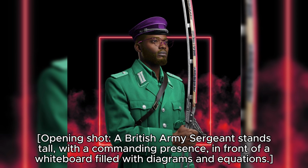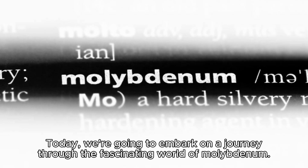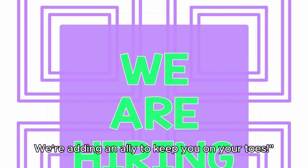Opening shot. A British Army sergeant stands tall, with a commanding presence, in front of a whiteboard filled with diagrams and equations. Sergeant: All right, troops, gather round. Today, we're going to embark on a journey through the fascinating world of molybdenum. But before we dive in, let me assure you, this isn't your typical lecture. We're adding an ally to keep you on your toes.